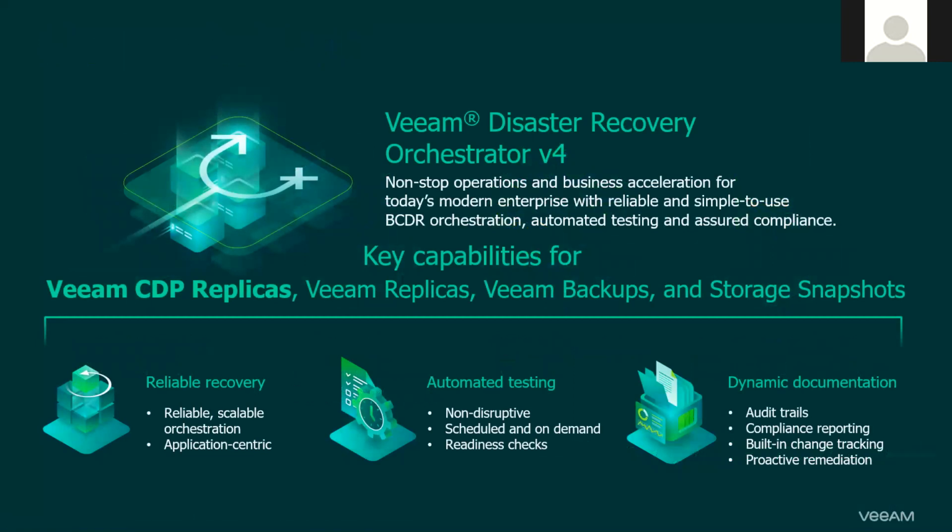Veeam Disaster Recovery Orchestrator, right? So Orchestrator is about four things: CDP replicas, Veeam backups, and storage snapshots. We added support for Lenovo ThinkSystem DM storage arrays in addition to CDP in this release. And it's all about reliable recovery, automated testing with data lab tests, leveraging data labs.